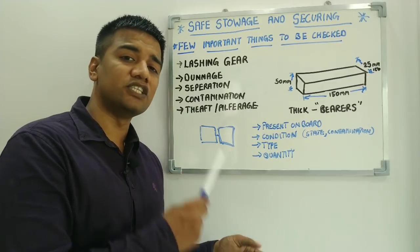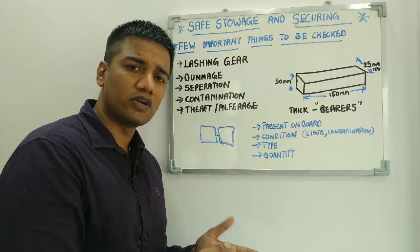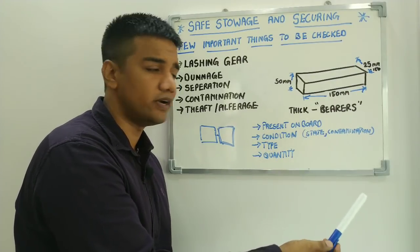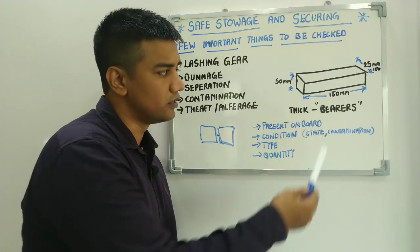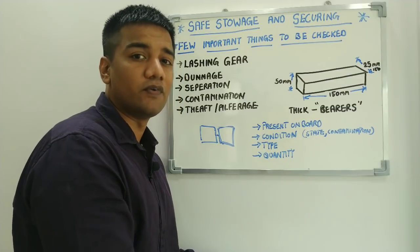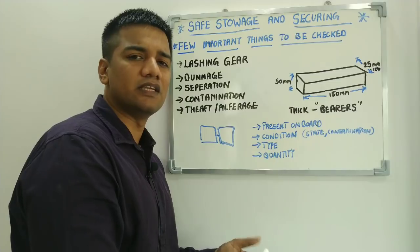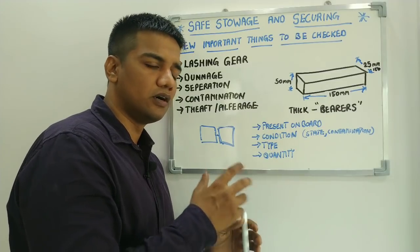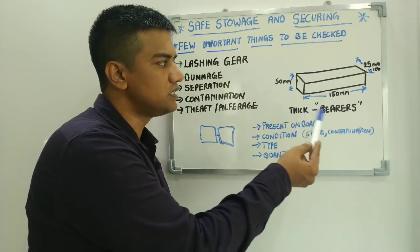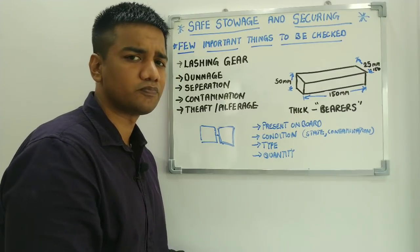Then come dunnages. Now, dunnages are usually wooden planks. This is the standard dimension for them: the length should be not less than 150 mm, the width 25 mm to 150 mm, and the depth 50 mm. It can be greater than this also. When your wooden plank is of larger thickness, these dunnages are called bearers. This is another important term.